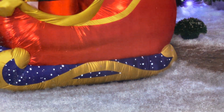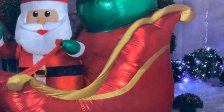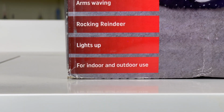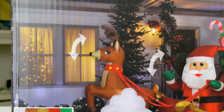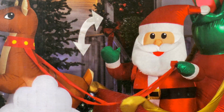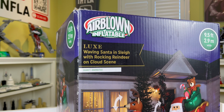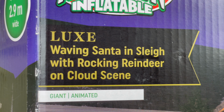My reasons can be felt simply by a quick glance at the unique concept and vivid colors, but are better expressed through its features. Included are 10 LED C7s, 2 animation mechanisms, one for the rocking reindeer, the other for Santa's arm, plus a multitude of luxe fabrics.